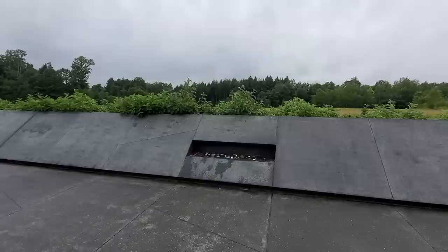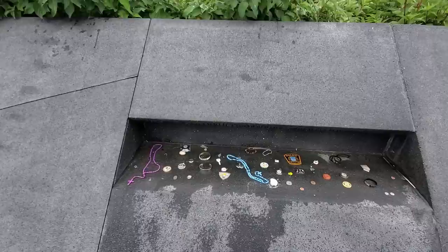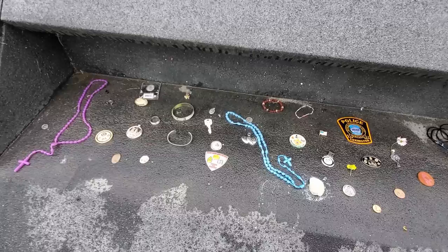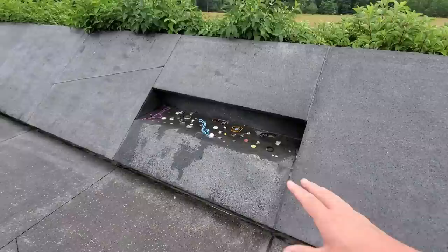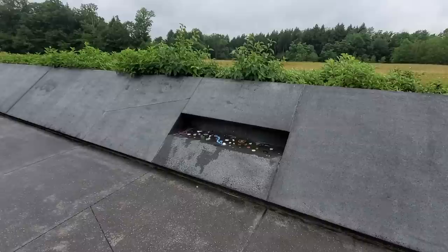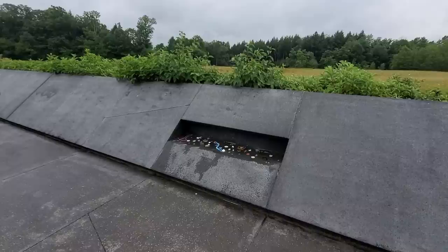So it looks like there's a little kind of memento type thing here where people have placed items paying their respects. Everything from coins to medallions, necklaces, badges. So it's very nice people have done that. If you wish to, you could contribute a piece for yourself. I unfortunately do not have anything to contribute. Wasn't aware of it, but if I do return, I will leave something marking my existence and respects to what happened here.